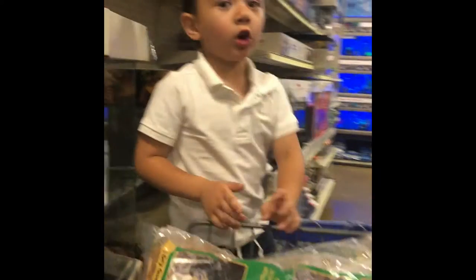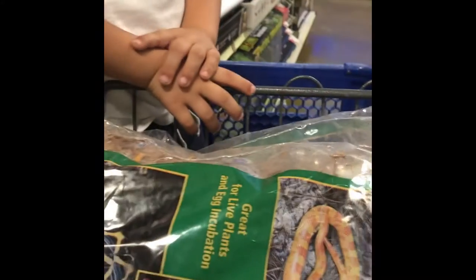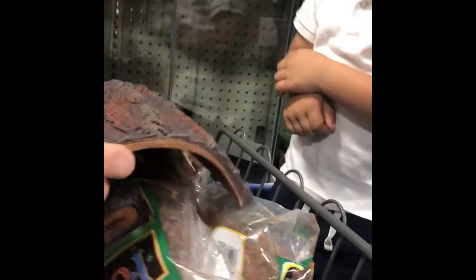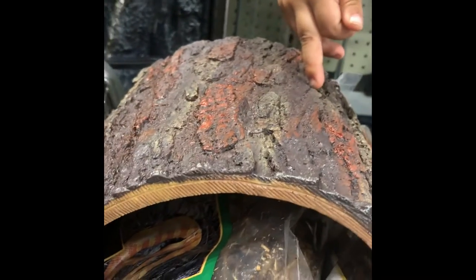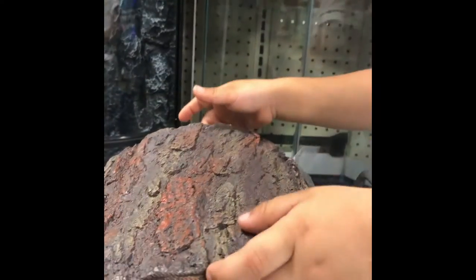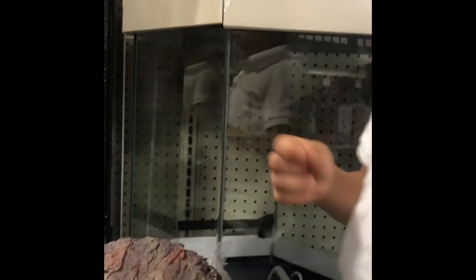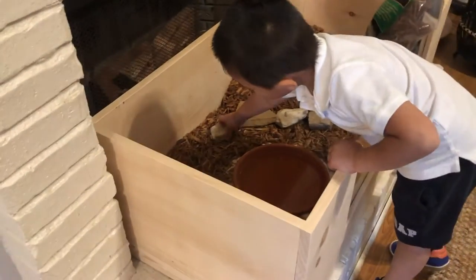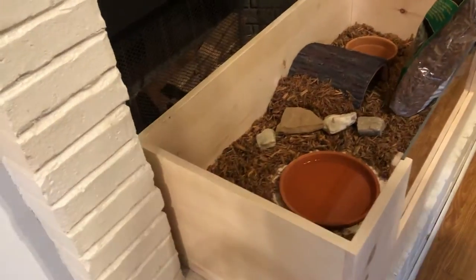What is it? It's a tall house. Turtle house, yeah. We'll be buying the things that the turtle needs at home. He got the food. And then this is for him to hide away. That is where he's going to sleep. He's going to climb and hide too. Now we're making the habitat of our turtle. We named her Luckie.